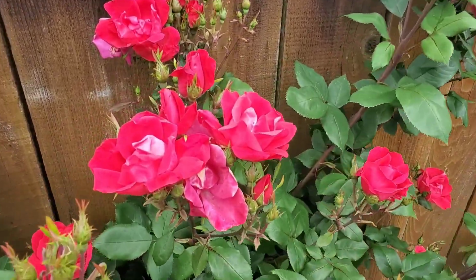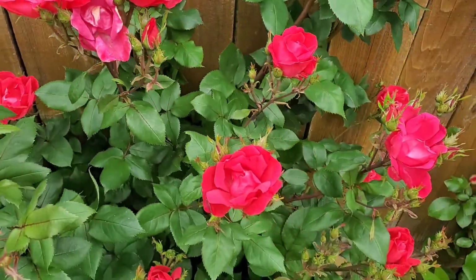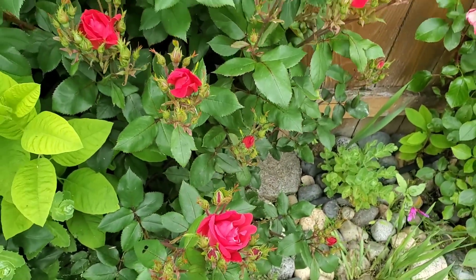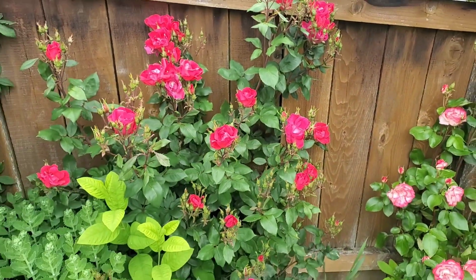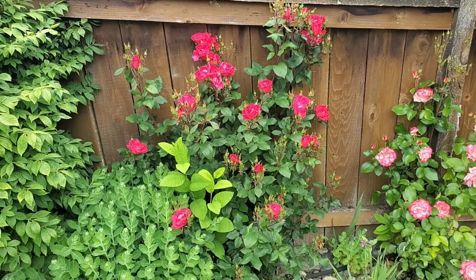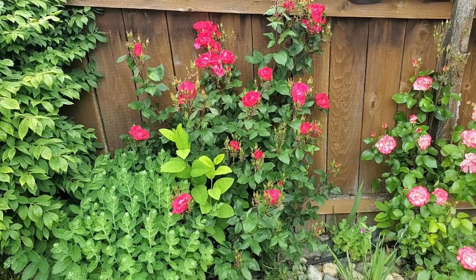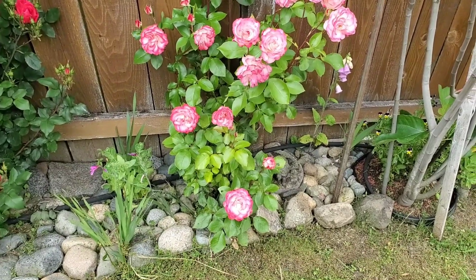But this is absolutely a gorgeous rose. Super easy to look after. And I don't think this one actually has black spot right now, which is amazing. And these are great flowers for bouquets and certainly produce an abundance of flowers. So they're a great one to have around if you like making bouquets or just having a very full looking rose bush.